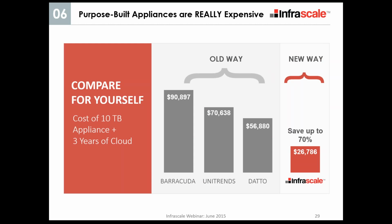And then I want to turn to the sixth and last reason why hybrid cloud devices are going to kill off the purpose-built appliances in the client-server architecture. And frankly, it's just price. The price performance level that you get out of these new types of devices is incredible. So here on screen, we've compared InfraScale to 4 other well-known client-server appliance vendors. We took a 10 terabyte appliance with 3 years of cloud. And Barracuda came in at 90,000, Unitrends at 70,000, InfraScale at just 26,000. So up to 70% less expensive.